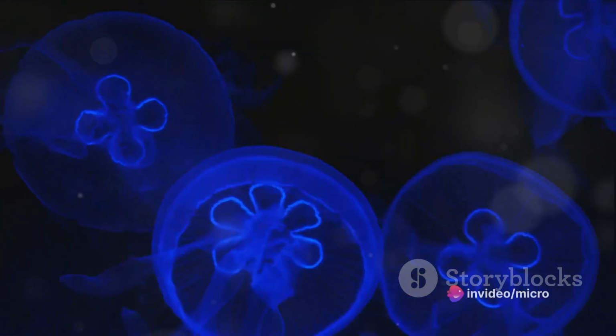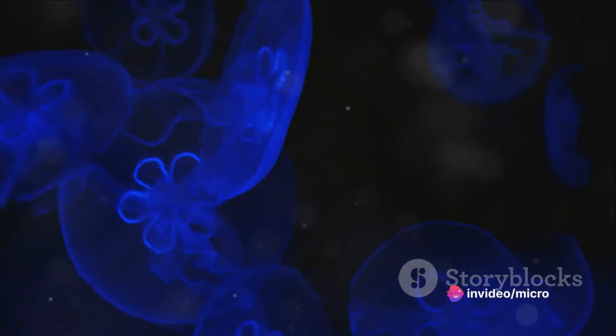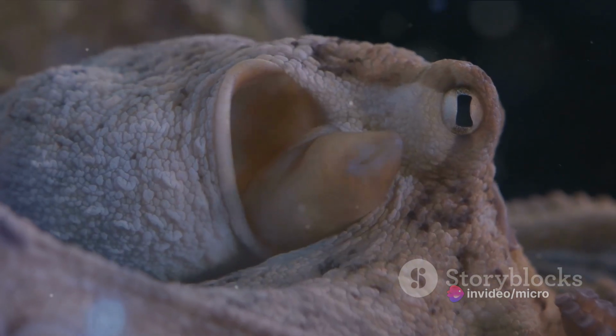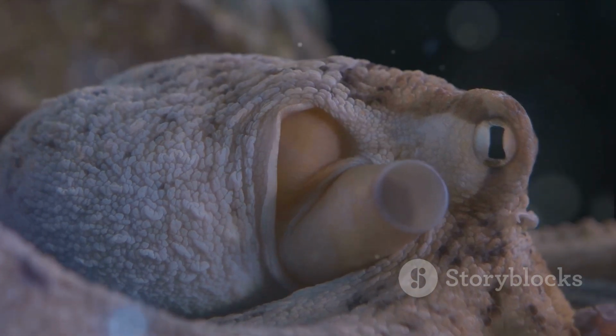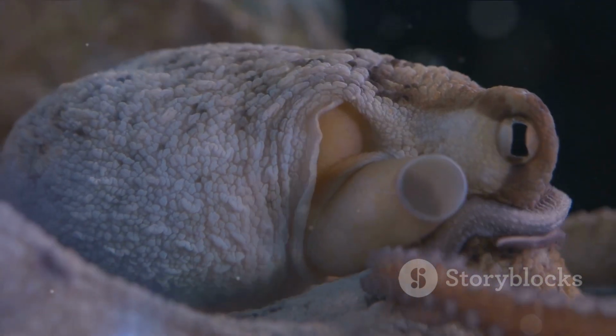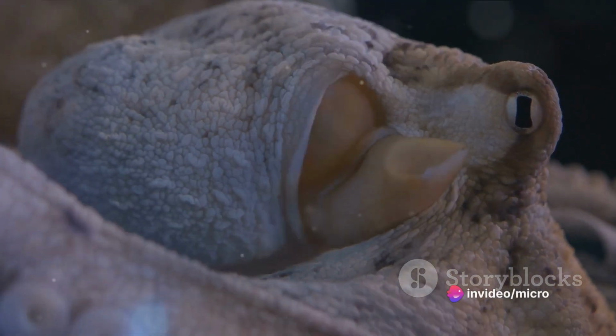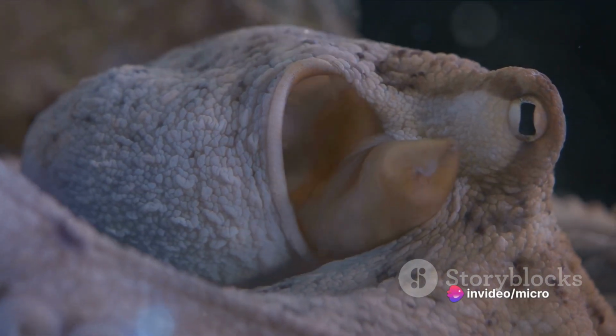The vampire squid also has the highest oxygen affinity of any cephalopod. This means it can absorb and use the limited oxygen available in the oxygen minimum zone more effectively than other creatures. Its blue blood, containing a copper-based molecule called hemocyanin, is specially adapted to bind and transport oxygen even in low concentrations.